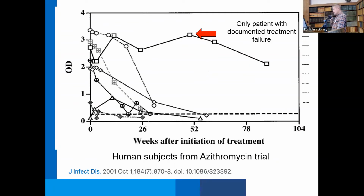This is actually a human study. This was looking at patients in an azithromycin study. And again, by about 26 weeks, most people have a drop in their C6, pretty much down to either undetectable levels or nearly undetectable levels. There's that one individual that persisted, as you can see there.